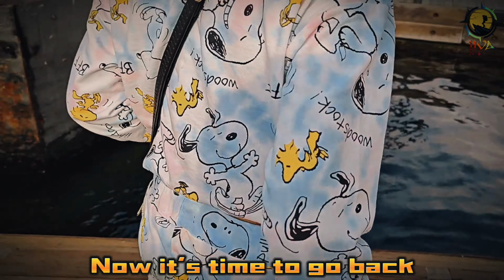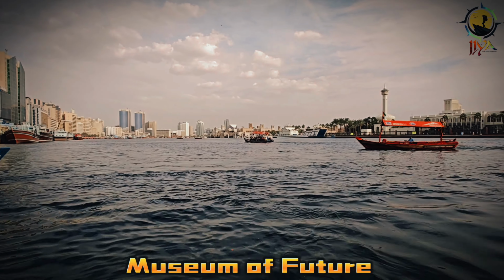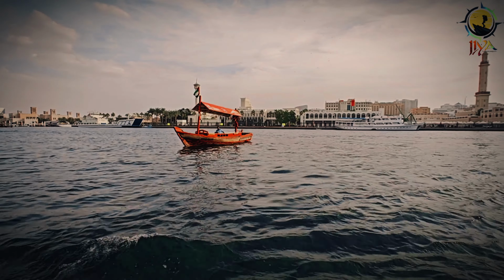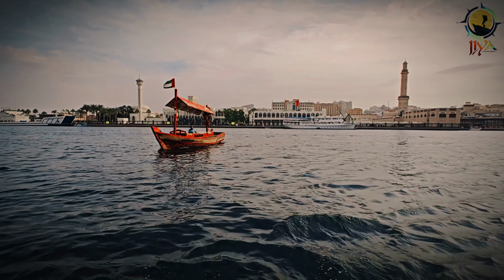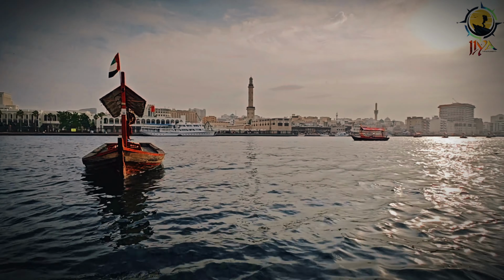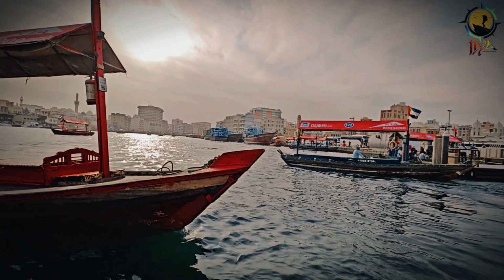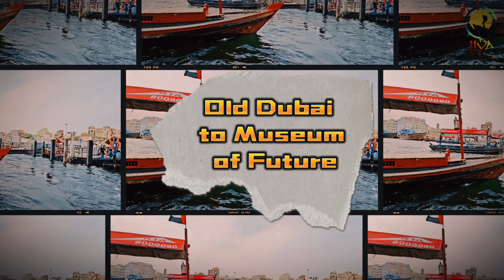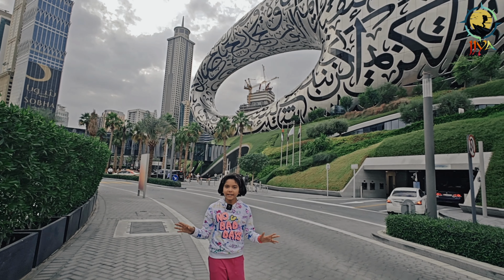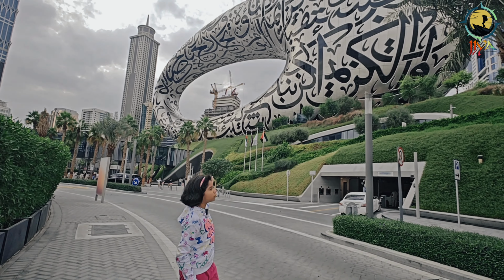Go back to Museum of Future. So this is my last day of my Dubai journey. And this is my last destination, Museum of the Future.